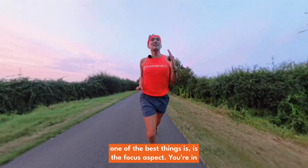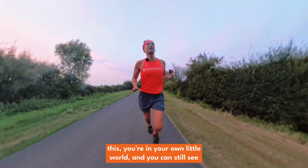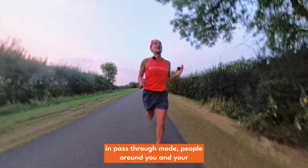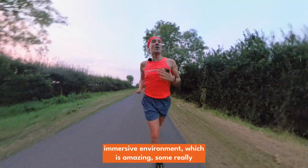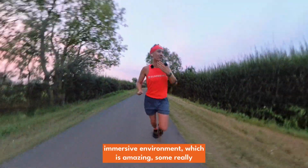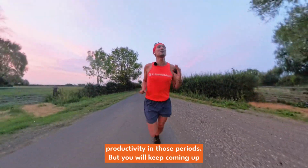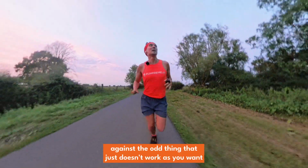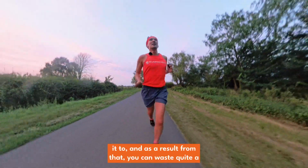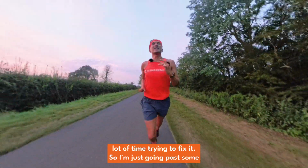One of the best things is the focus aspect. You're in your own little world, and you can still see people around you in pass-through mode, or you can put yourself into a fully immersive environment, which is amazing for really focused, deep working moments. And you get some amazing productivity in those periods, but you will keep coming up against the odd thing that just doesn't work as you want it to. And as a result, you can waste quite a lot of time trying to fix it.